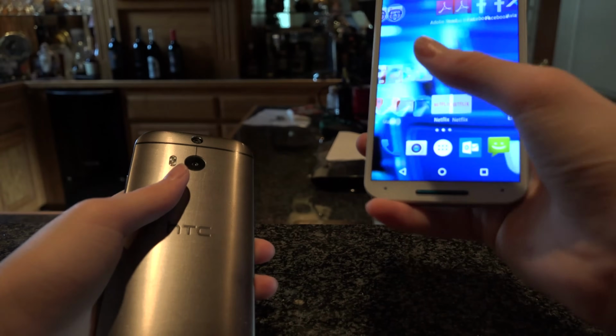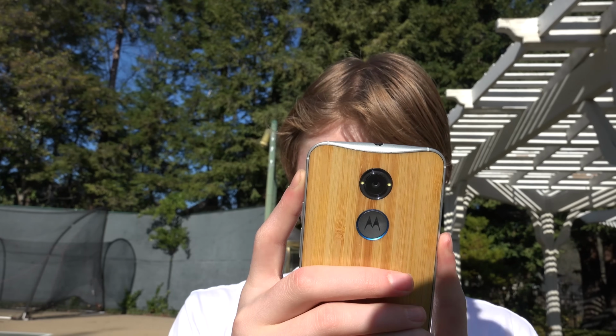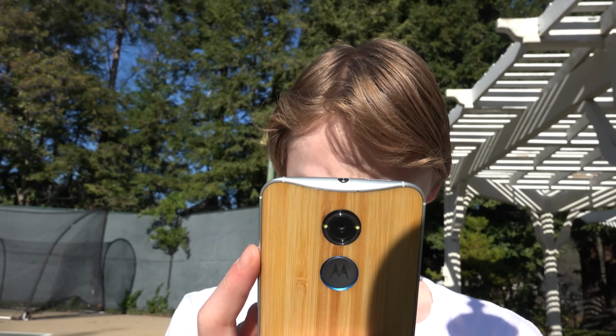Now the processors are going to be exactly the same. You're not going to notice a difference at all when gaming or doing anything at all. So really, if you're going to decide between the phones on the processor, you won't really be able to decide between these two devices.